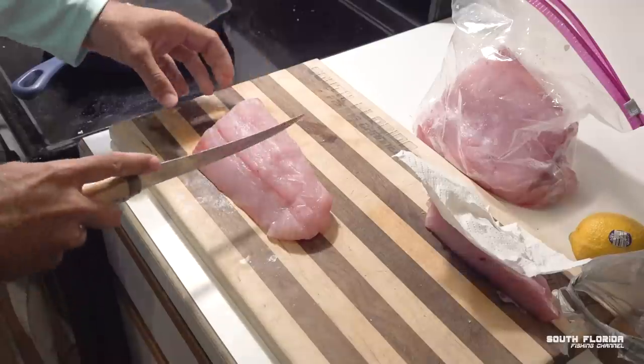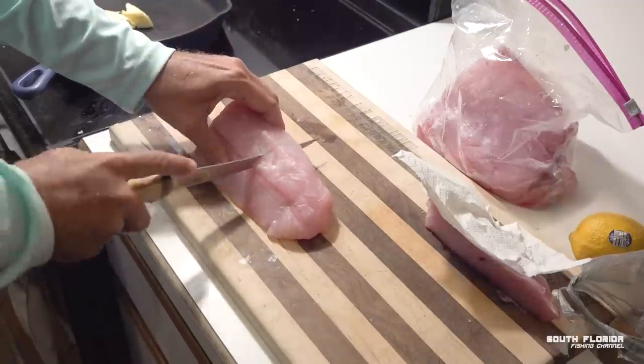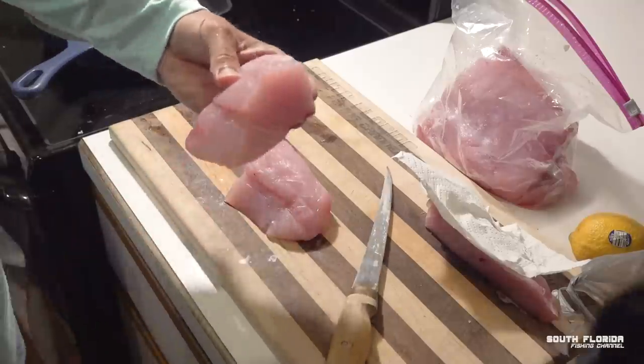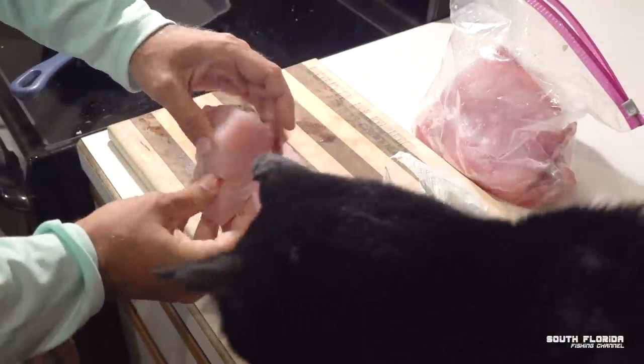We're gonna pat the amberjack a little dry. Bloodline out. Just cut off a nice piece. That looks like a good piece. Right there, look at that. That right there is a beautiful piece of amberjack.